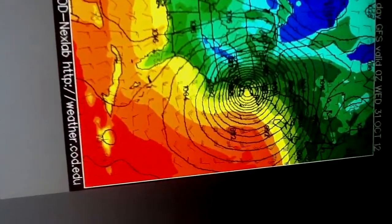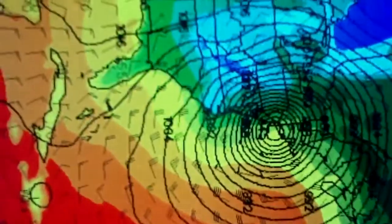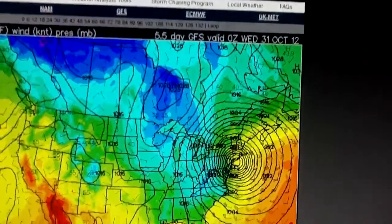The dark greens, that's the temperature, around 50 degrees. New York City's temperature should be upper 50s, lower 60s. So this is definitely not conducive for tropical development.